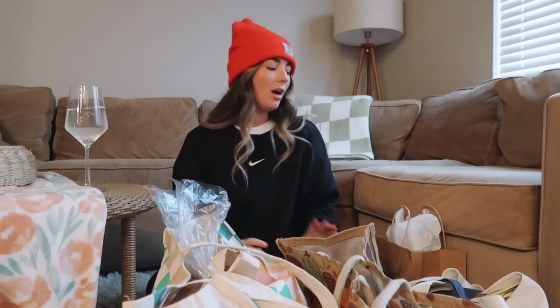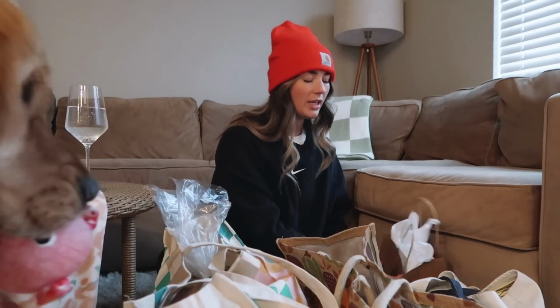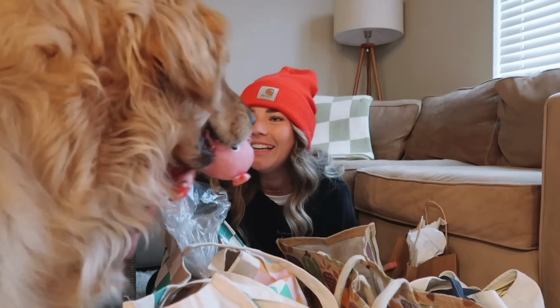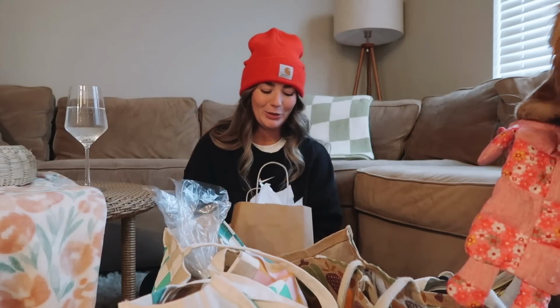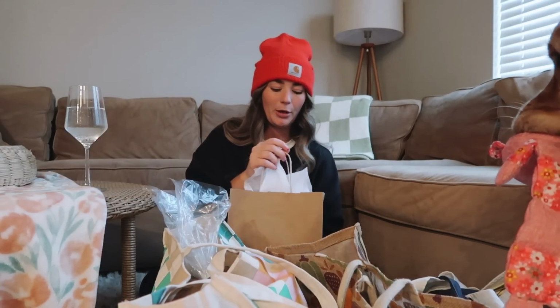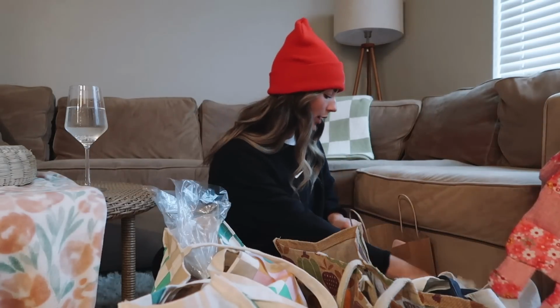I'm gonna show you what I got because I'm actually really excited about some of this. So, the first thing, hi, Bubba. He wants to say hello. Hi, sweetie. Okay, so the first thing, super cute. I'm so excited for this summer. I actually got these hats from a local boutique here where I live.